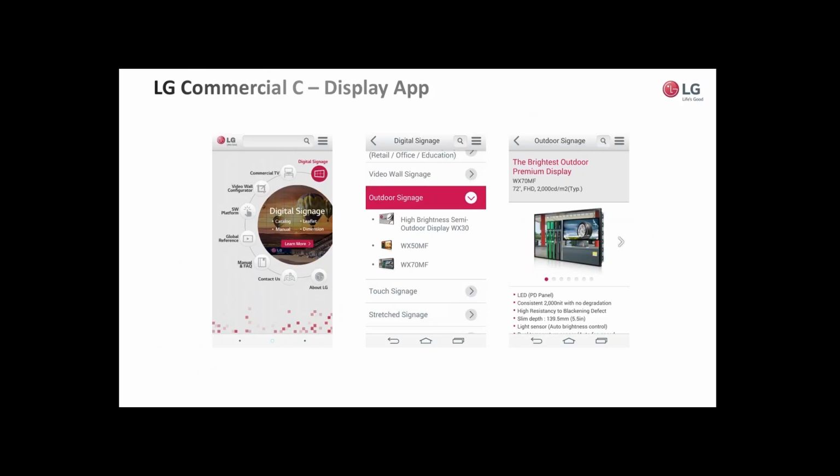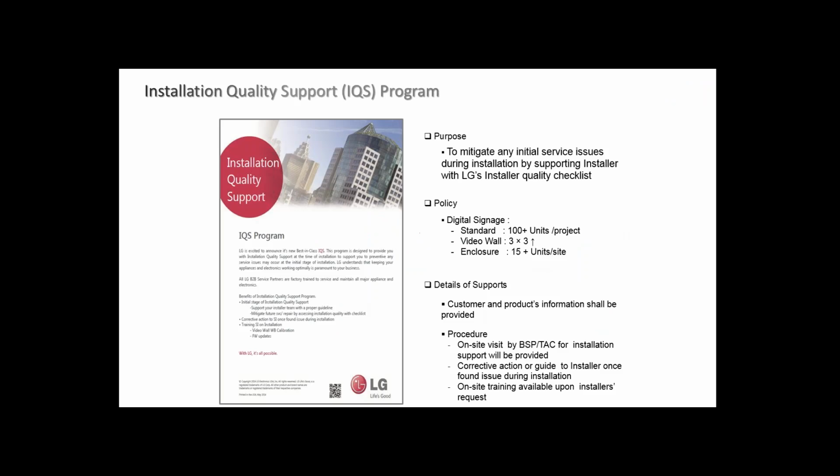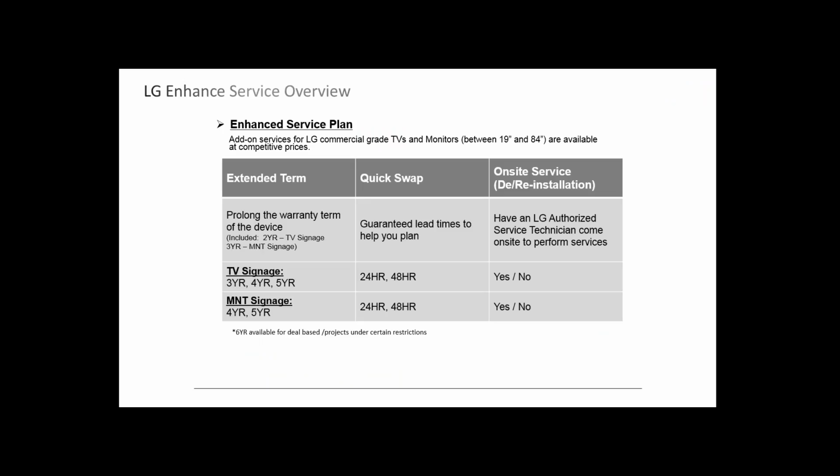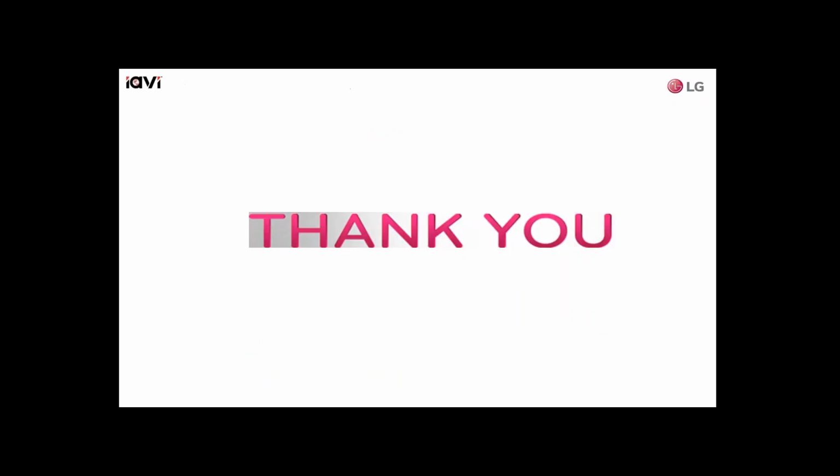And so you can always get more information with our commercial display application. You can get that via the Google Play Store, or you can get that information within the Apple iTunes Store, in the App Store. So you have many options available, as well as extended warranties. So with the SE3B, you have a 3-year warranty on that, but you can extend that even further if you would like. And that's what this extended warranty program is all about.